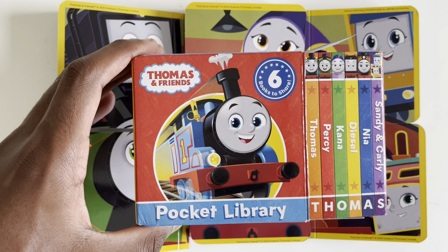We are going to read Percy's New Friends from the Thomas and Friends series.